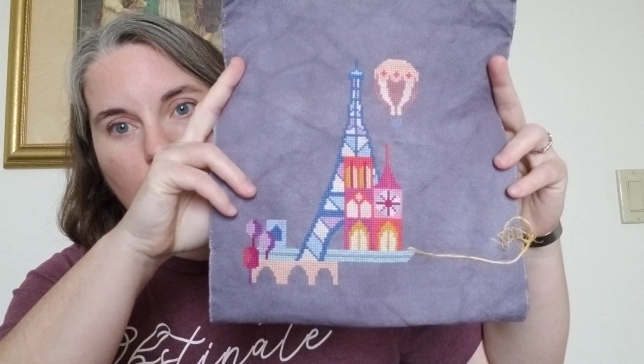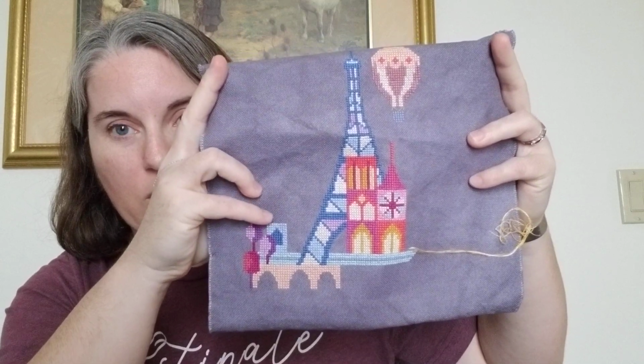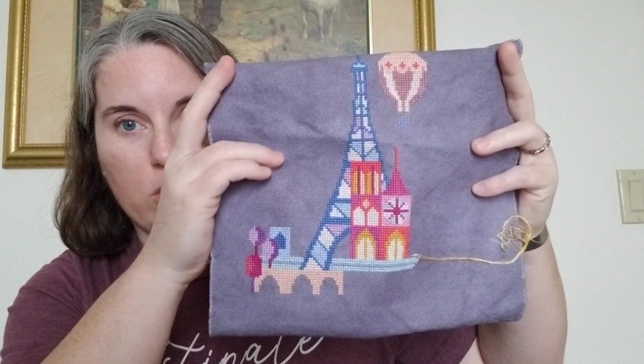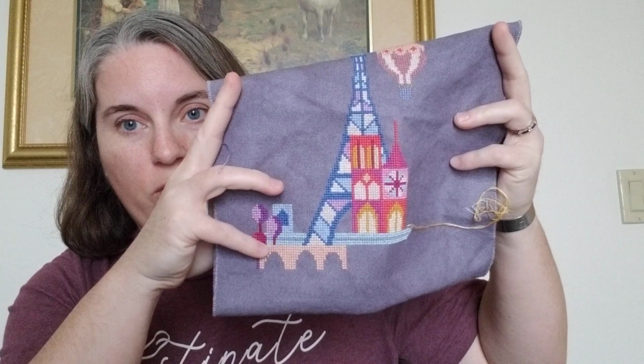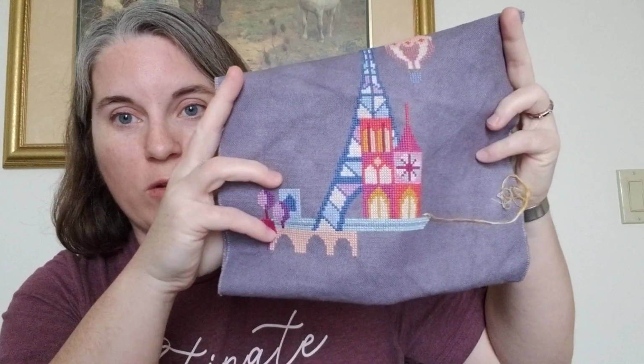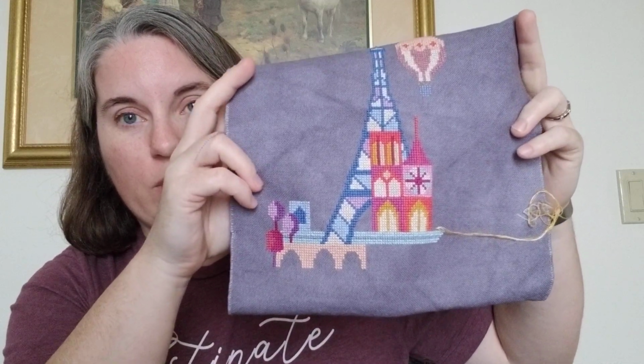So I worked on Pretty Little Paris by Satsuma Street, and I also used it for the homework task of a piece that you haven't frogged, for Neville's Toad. So 700 stitches. I did the floor underneath Notre Dame, and this is going to be the arch, and then the Sacré-Cœur is going to be up here, and then the Pont Neuf. I started on that. The design does not have each arch of the bridge symmetrical, so each arch is a little bit different.